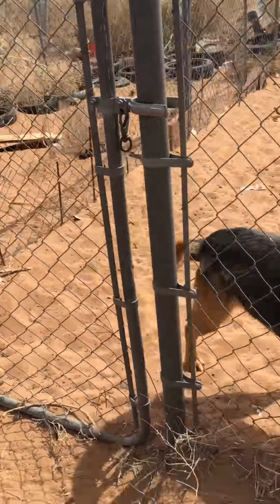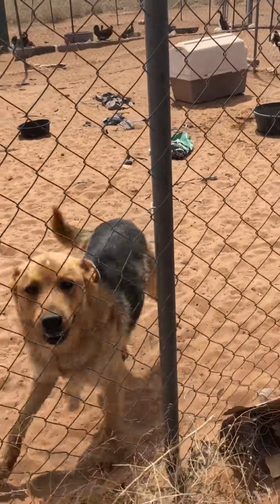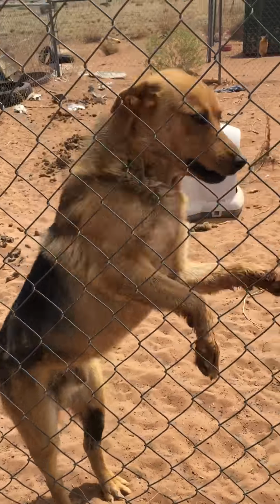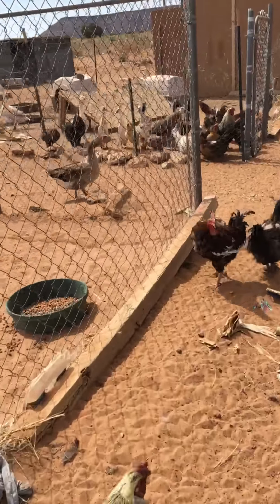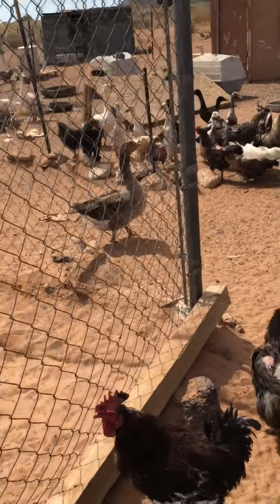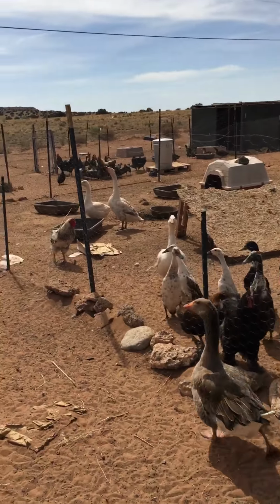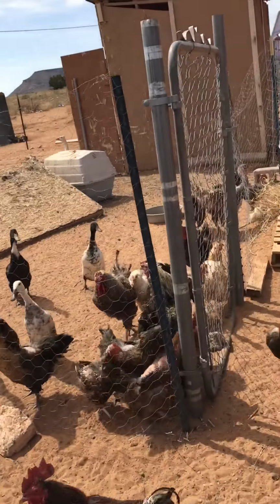Here's our friend Moose. Yeah, that's Moosey. He's a good boy. He's so smart. He poops all in the same spot. Isn't he great? He's one in a million, that dog. And then here's where our geese and stuff are. They're all over here on this one. Moose doesn't need food. He's got food.